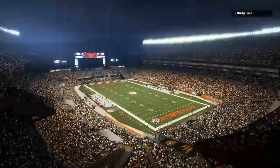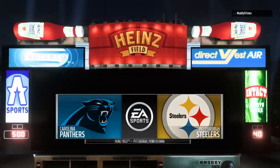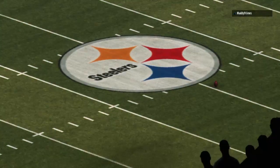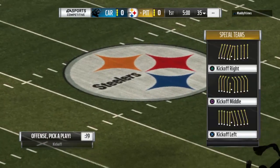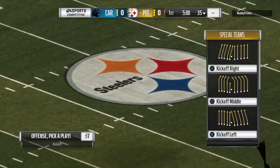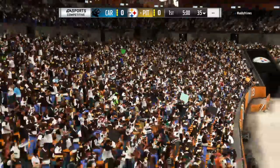The NFL on EA Sports is in the Steel City at Heinz Field in Pittsburgh, PA. They love the black and gold here in the Steel City, and a few moments ago, their Steelers emerged from the Heinz Field tunnel. They're set, we're set, as the Steelers are ready to do battle with the Carolina Panthers.